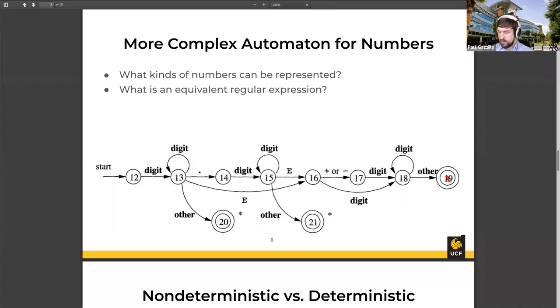So very good. What about just the number one, the digit one, followed by EOF or some other character? So we have the digit one here, and then EOF or some other character reaches state 20. 20 is also an accept state. So you can have multiple accept states.